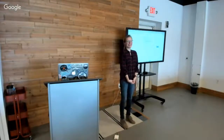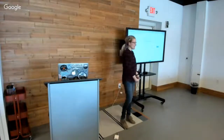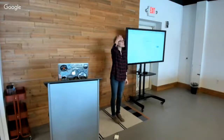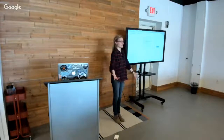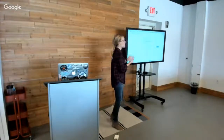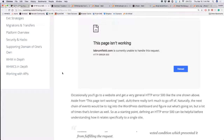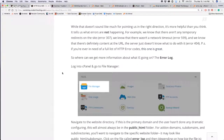My site's not working. Yeah, and so that's a great point. Again, Tim said we live in a Twitter world, and that's very true with our support tickets. They're less than 160 characters. So sometimes we have to get what we can out of the student, but also do our own research. So handling errors like HTTP error 500, a great first place to start is going and looking through the error log.